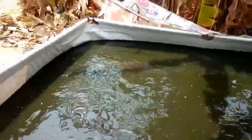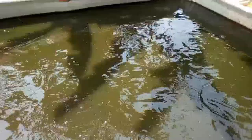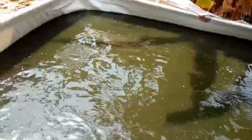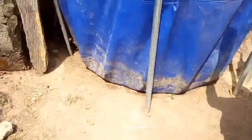That is a hobby, you see. We love this kind of catfish. Even when you come and see the way they are swimming, you'll be happy having them. So it's a good thing to do. If you are looking for an enterprise to make money in agriculture, this is one of them. So these are the ponds. Here they cover it. This is another form of pond.